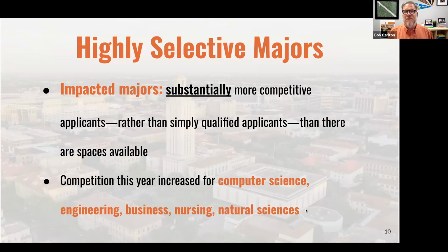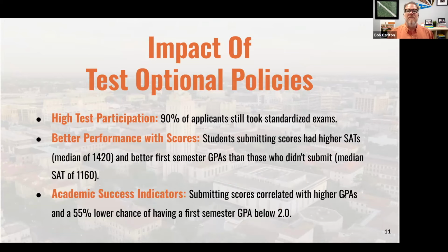These are schools where there's substantially more students applying to that major than UT has seats. UT Austin does not publish the admissions rate by major, but what we've seen is that majors like computer science, engineering, business, nursing, natural sciences, even a major like architecture, the competition for those majors is fierce. And the admissions rate is way below the overall admit rate for UT Austin. Now, the impact of test optional policies is what drove UT to shift back to requiring test scores.